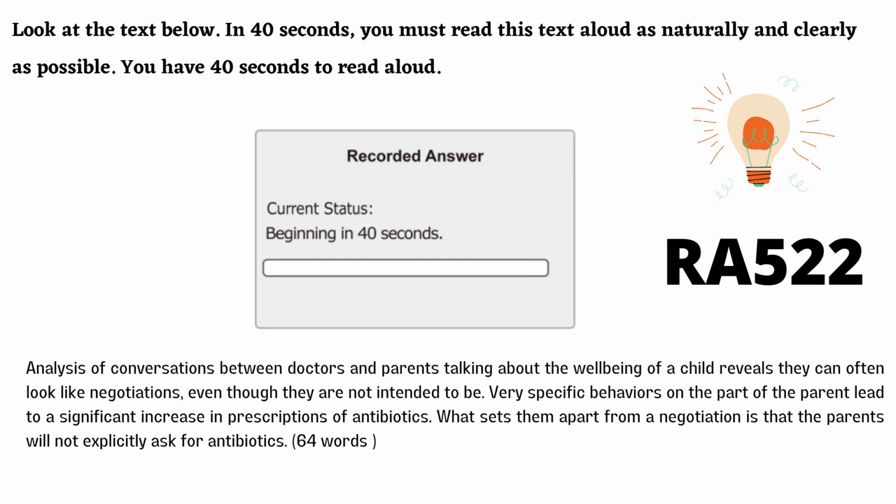Analysis of conversations between doctors and parents talking about the well-being of a child reveals they can often look like negotiations, even though they are not intended to be. Very specific behaviors on the part of the parent lead to a significant increase in prescriptions of antibiotics. What sets them apart from a negotiation is that the parents will not explicitly ask for antibiotics.